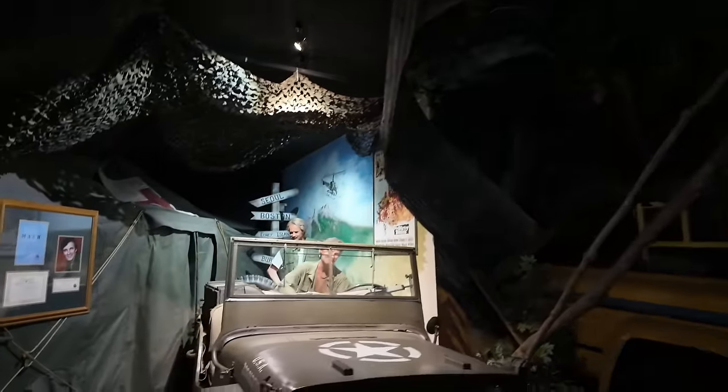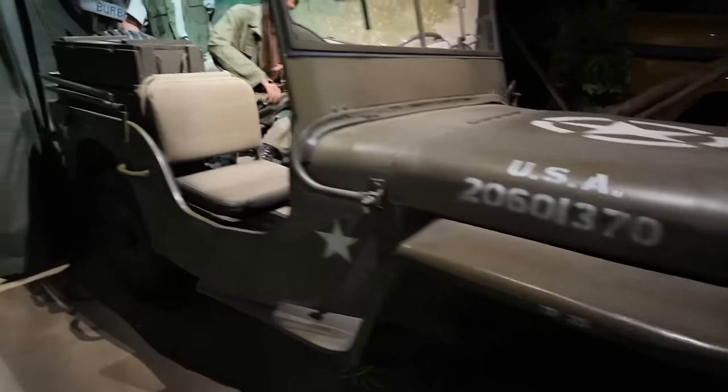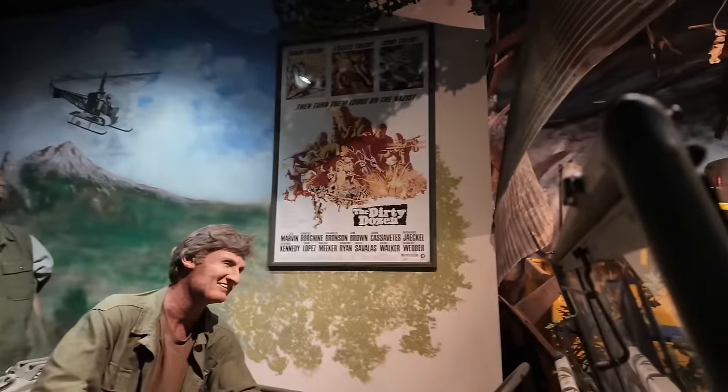Look at this. What's this one? It's another little Jeep. What's up? What's up, bro? What's this from? I don't know what this is from. Oh, it says right there.